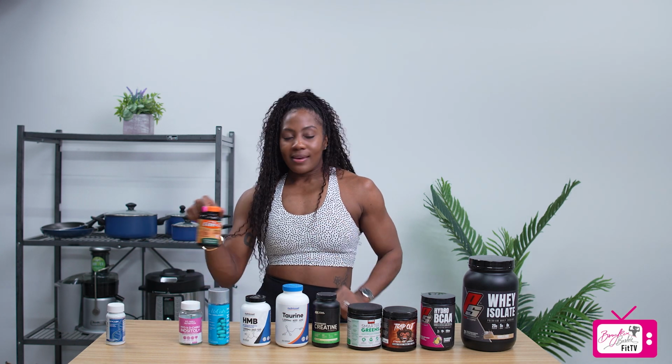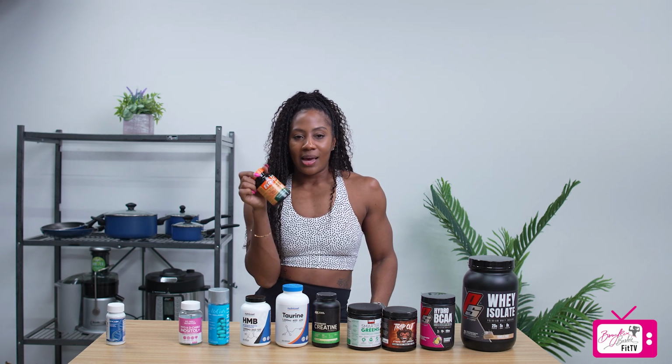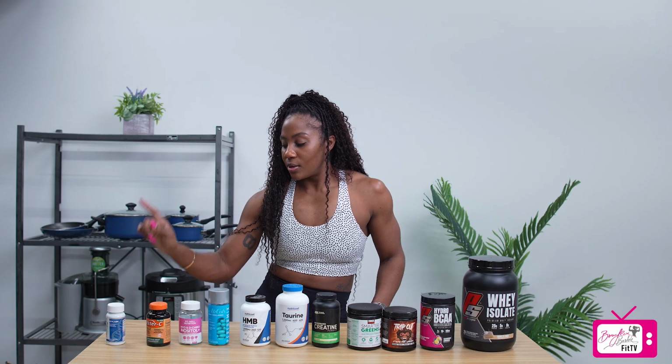Next up is very basic vitamin C, 1,000 milligrams. I want to say I picked this up in a drugstore, or Ethan picked this up in a drugstore at some point last year, but I usually keep vitamin C in my rotation, 1,000 milligrams, 1 serving a day.